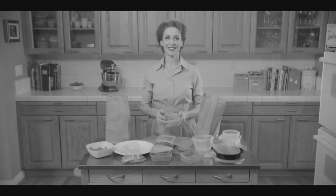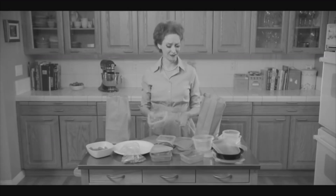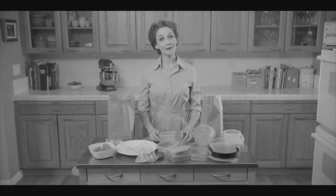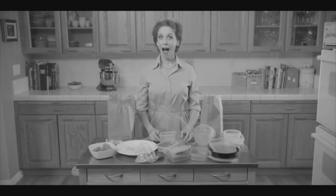Having trouble packing nice lunches using all that mess? All those mismatched containers? And you can never find the right lid. It's like losing socks in the dryer. Well, hold on tight, sister. Your lunch packing routine is about to get a makeover.